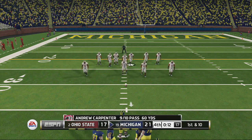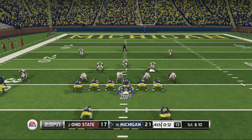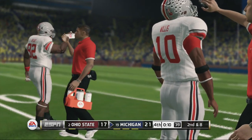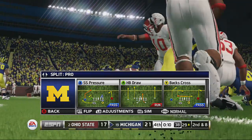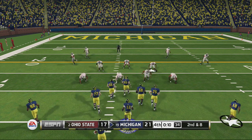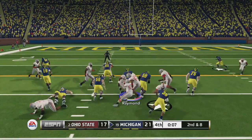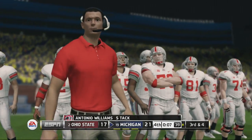Late in the fourth quarter in a one-possession game, and poise is what it's all about here. Who's going to have it and who won't? Ohio State's going to have to use their second time out of the half. The halfback picks up a yard. Michigan is up four. Nice run there. The Buckeyes using their third and final timeout.